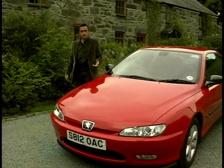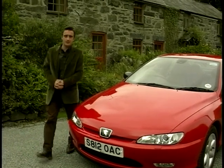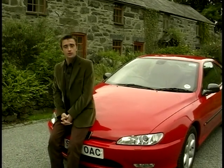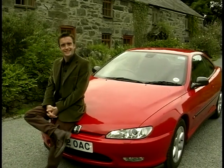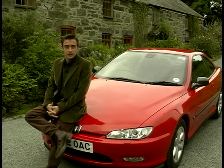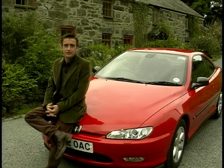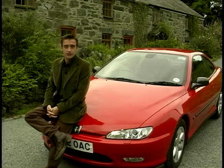But I'd like to introduce an annoying pseudo-philosophical argument here. The 406 Coupe is a beautiful car. It's also a mainstream car, and beauty is seldom mainstream. Some of the cars acknowledged to be the most beautiful in the world, well, part of their appeal is due to their rarity and exclusivity.